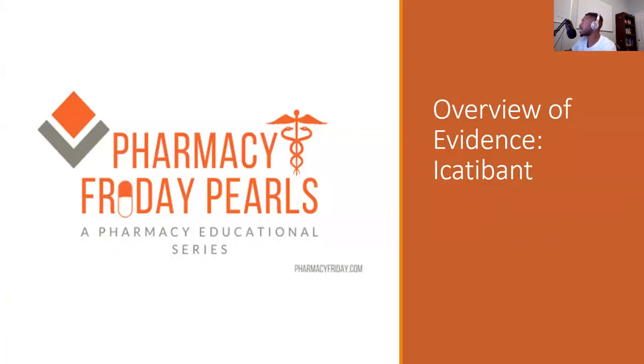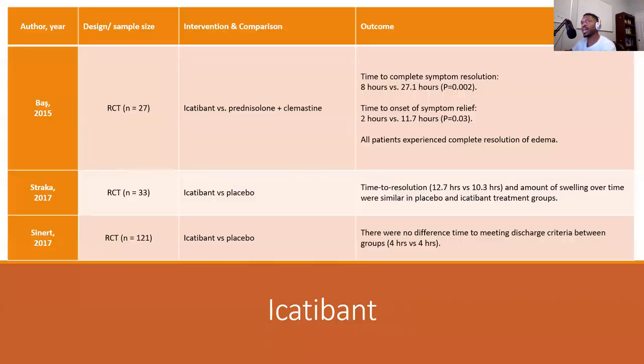So let's look at some of the studies regarding these agents, and you would not be blown away, I promise you guys. The first study, done by Bas and colleagues in 2015, was an RCT with 27 patients, and it looked at icatibant compared to prednisolone and simvastatin. What they saw was that time to complete symptom resolution was 8 hours compared to 27 hours when looking at icatibant. And the time to onset of symptom relief was 2 hours compared to 11 hours when comparing icatibant to prednisolone. And all patients had experienced complete resolution of edema.